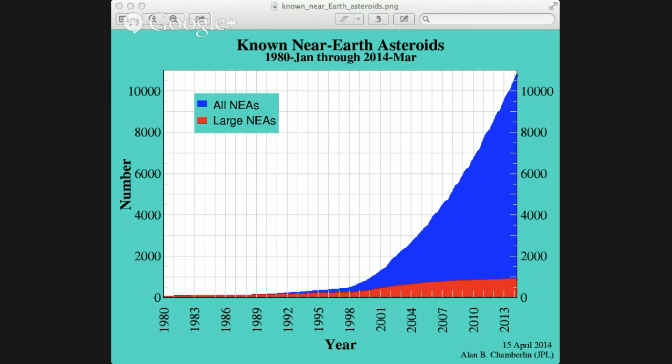On the other hand, the small ones, smaller than a kilometer in diameter, there's so many more of those, and we haven't discovered nearly as many, so we're still finding more and more as the technology and the techniques improve.